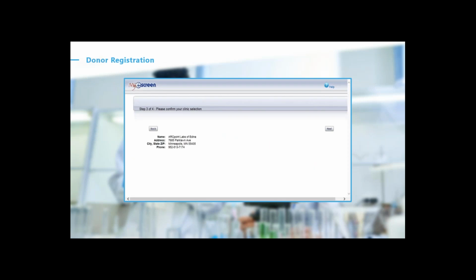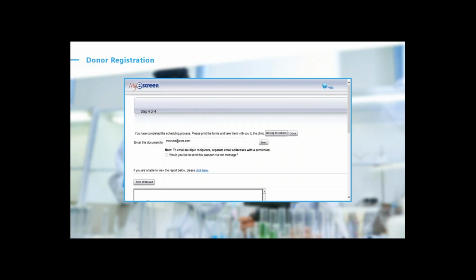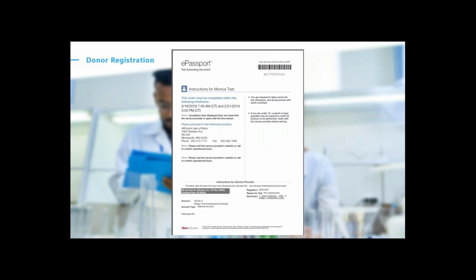And once they've clicked select, they'll then just simply confirm the clinic that they have selected to go to. And once they've confirmed that, their job is essentially complete. They can now electronically send that chain of custody form to themselves through email and or text message. And what that electronic chain of custody form looks like is this. You can see in the upper right-hand corner, there is a barcode.